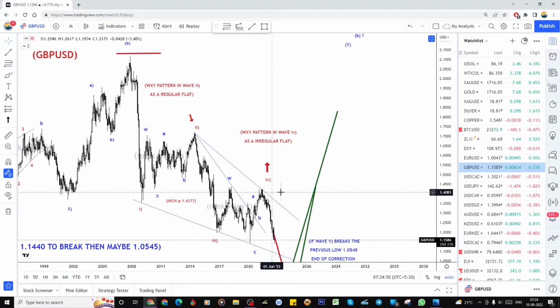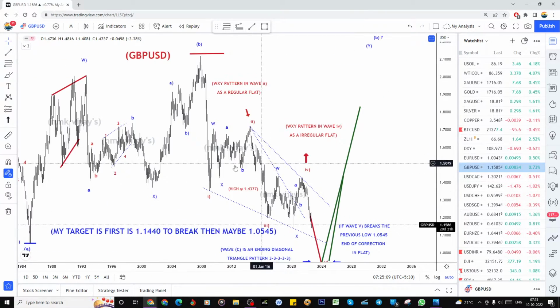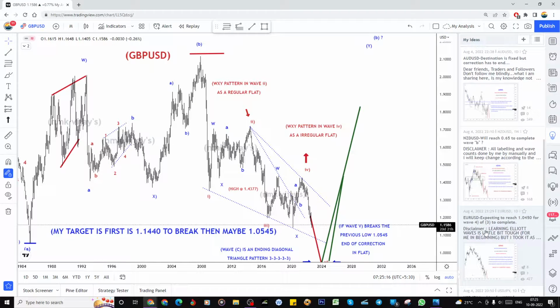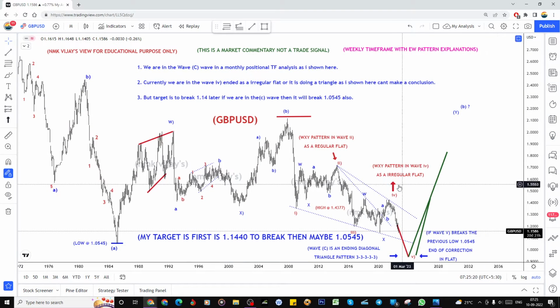I looked for a triangle also here, but it didn't happen. So 1, 2, 3, the fourth wave got completed, and we are in the fifth wave. And now here it's the intermediate 1, 2, 3, and we are in the fourth wave. And after the fifth wave, it has to break this 1.05 also. So this is my weekly analysis. You just go through my TradingView. Also, I have already placed a lot of shared ideas. Just go through them, you know how we are doing.